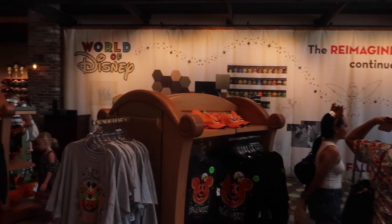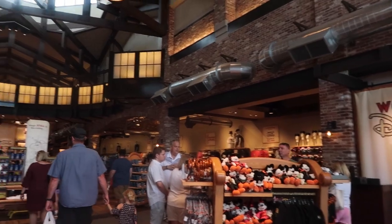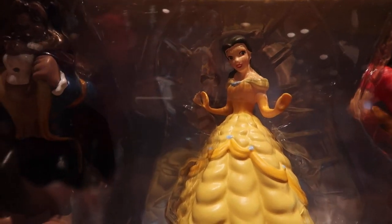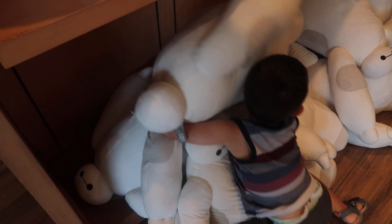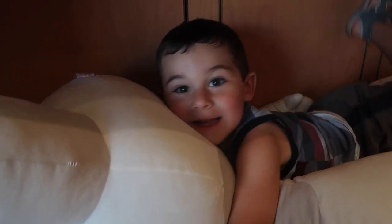So World of Disney looks completely different than the last time we were here. It's just one big room now. Looking at the toys, and some of them look a little scary. Bradley loves Baymax. Why are you staying with Baymax?